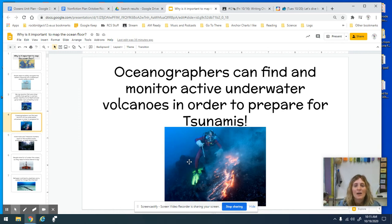Oceanographers can find and monitor active underwater volcanoes in order to prepare for tsunamis. Monitoring underwater volcanoes can also help us understand how seamounts are developing. But tsunamis are something we'll talk about later. Though here in Virginia, you may not think about it, we know that other parts of the world are very concerned about tsunamis and need to monitor because these underwater volcanoes and earthquakes then cause these enormous waves, which are called tsunamis.